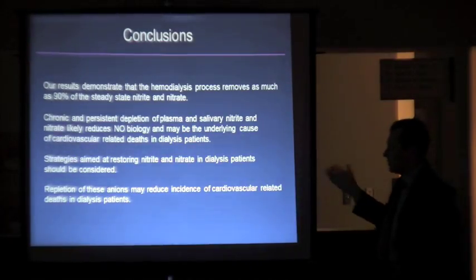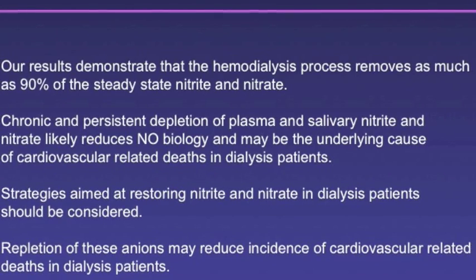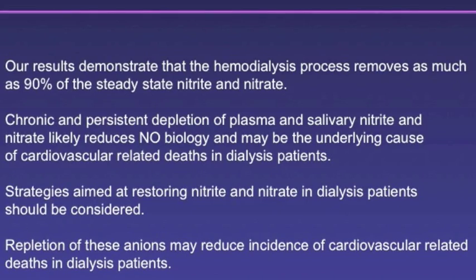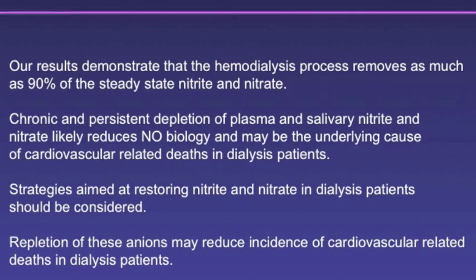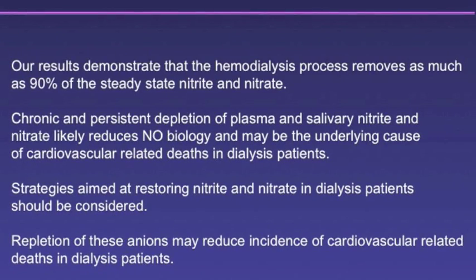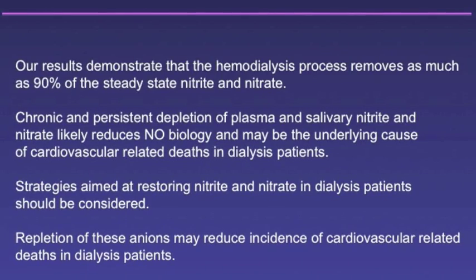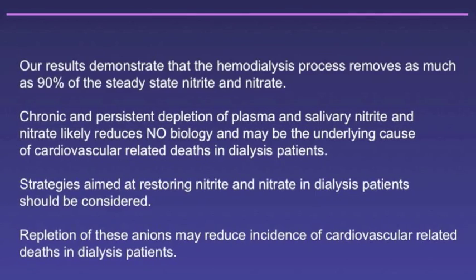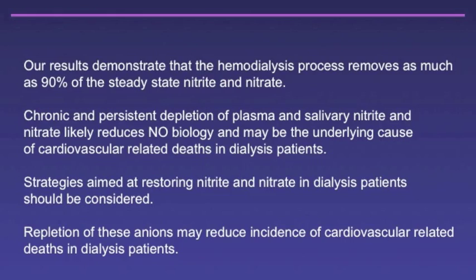So we think, and we just submitted this study for publication. I'm hopeful that it will be accepted in Kidney International. But really, we think we've identified a new consideration for hemodialysis patients. There are filtration membranes that actually will eliminate some molecules and then restore back in the blood others. And so we're hopeful that we can develop some new technology that can account for that in dialysis patients and hopefully affect the mortality of these patients.